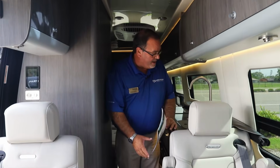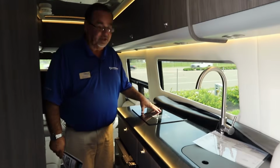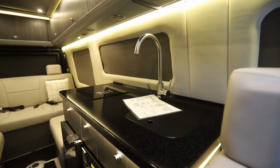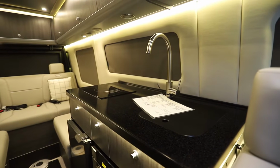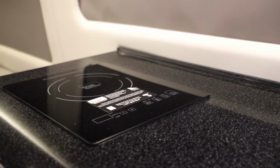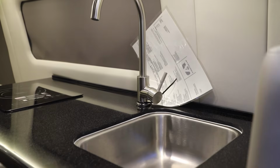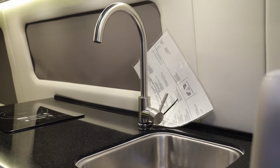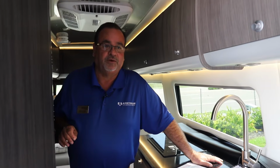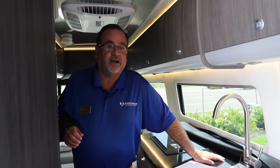As we work our way back, I can show you here, because it doesn't have propane, it has the single induction stovetop burner. And with the E1 package, the beauty of it is you got a Volta 12,000 watt lithium battery system in here. The cooktop is powerful. It's an 1100 watt single burner. This unit runs off of an additional 269 amp alternator.